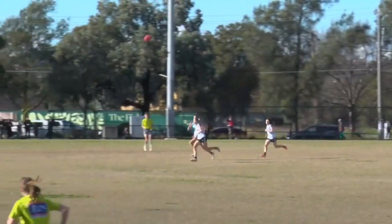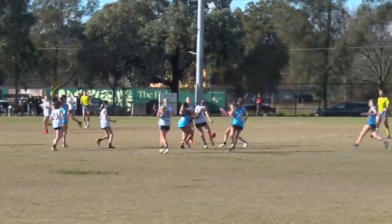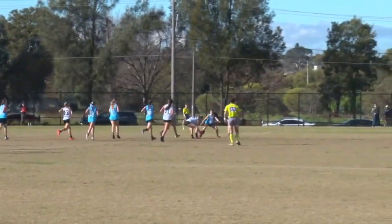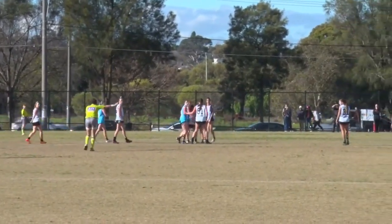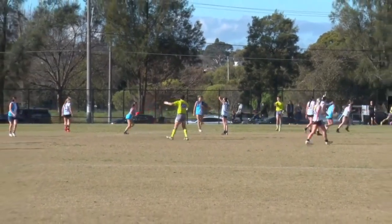Ackfield kicks the ball to about half forward. No one able to take the mark. Trying to tap it to her own advantage there. That time was proven. Chance for Callahan to try and get the footy. Umpire says that's holding the ball, and it's a free kick going the way of South Metro Juniors.